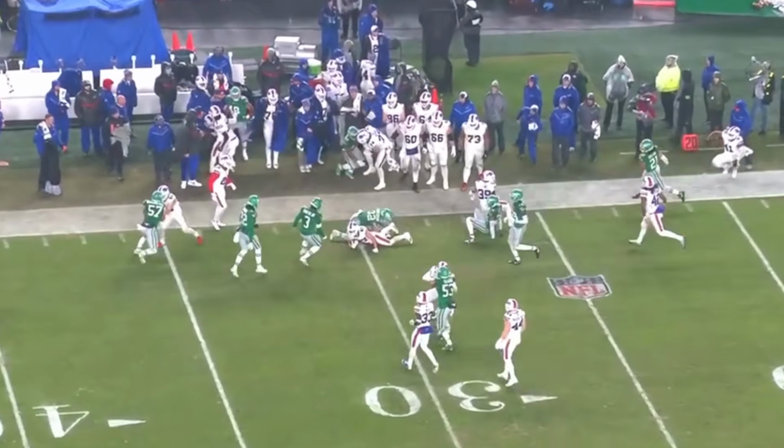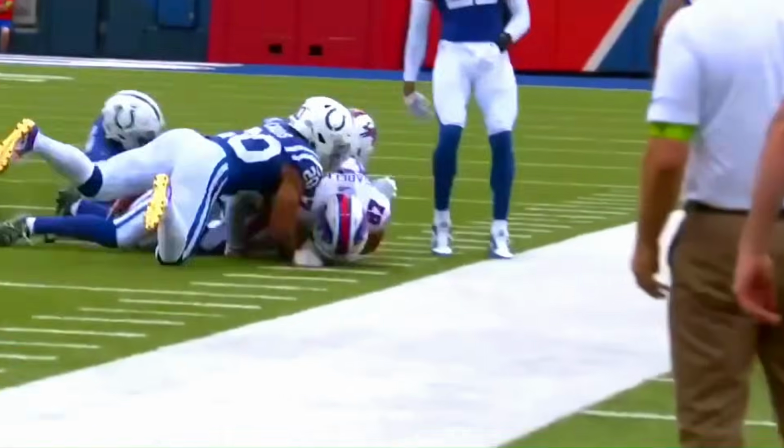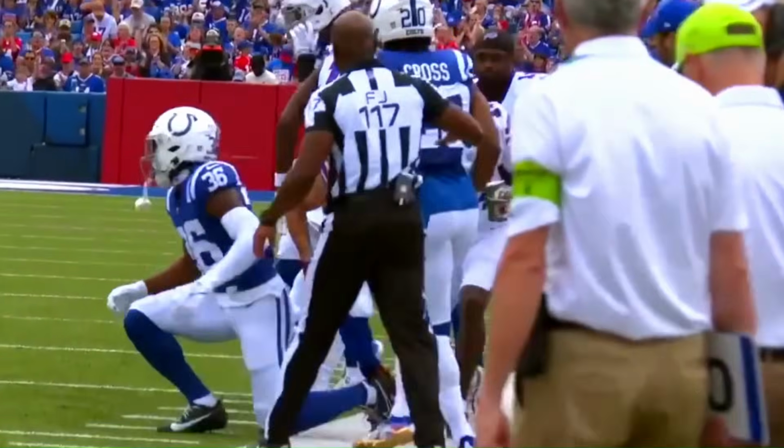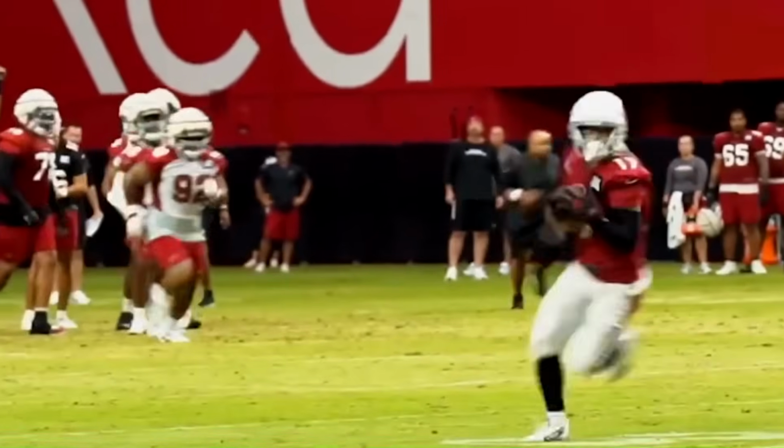With all those strengths being mentioned about Isabella though, there are some reasons why he won't make San Francisco's 53-man roster, with probably the biggest being his struggle against press man coverage. I think that's the biggest reason he hasn't worked out yet at the NFL level.